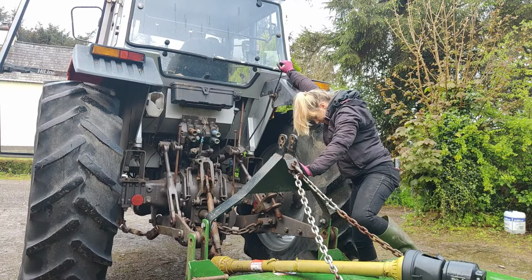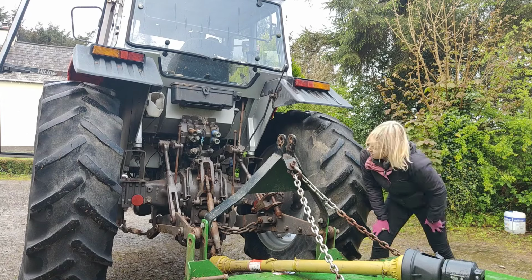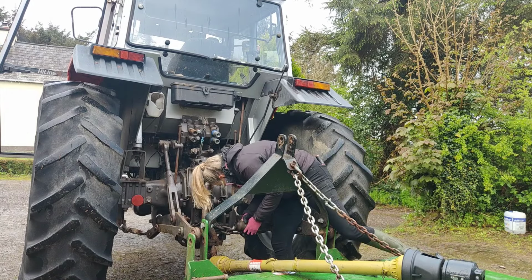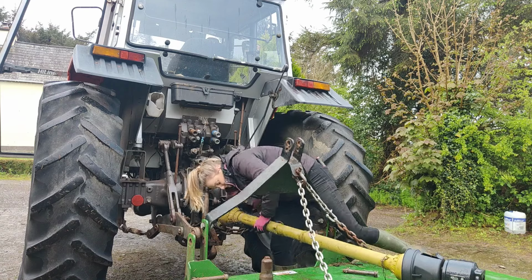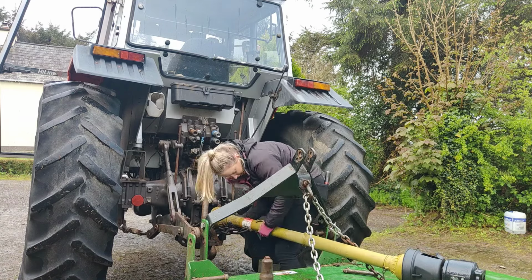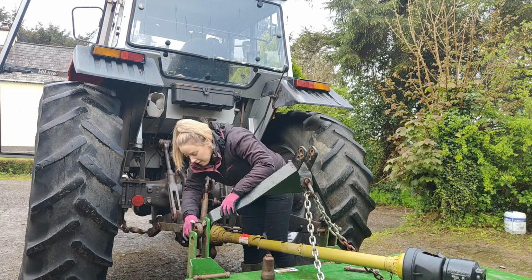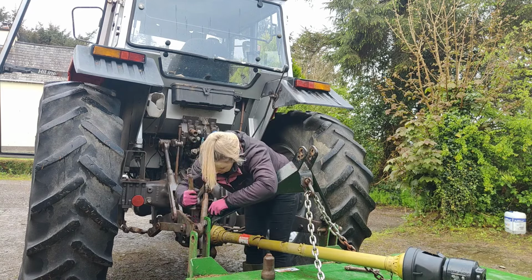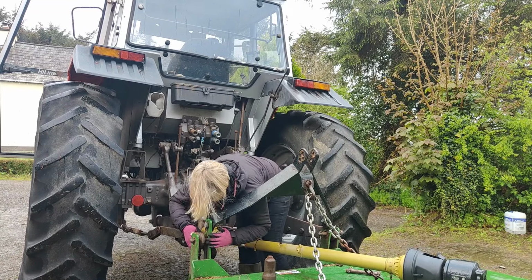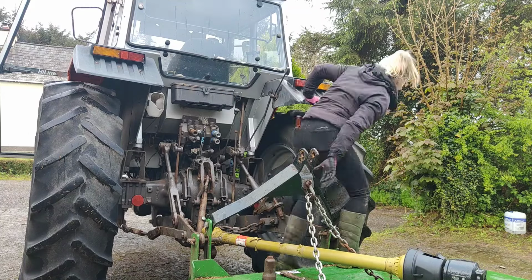Now, I struggled a bit getting the topper on, nothing major, but I suppose I just wasn't really used to those size arms. So it was actually quite difficult, and the ball inside as well was jammed on both of them. So I had to release those, but it actually wasn't too bad. And this handle here was ideal. It just made things so much easier. You'll see me freeing it there now, but it just makes it so much easier not having to hop in and out of the tractor to do it.